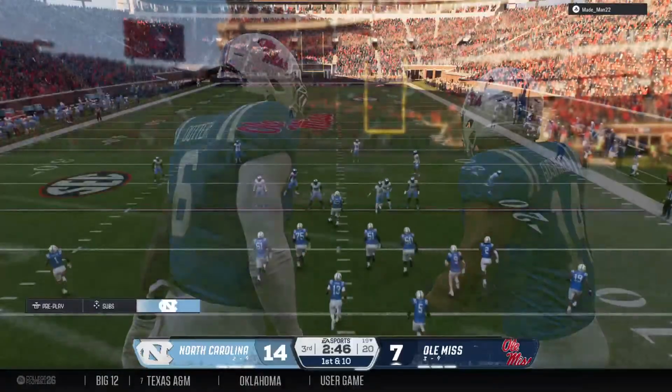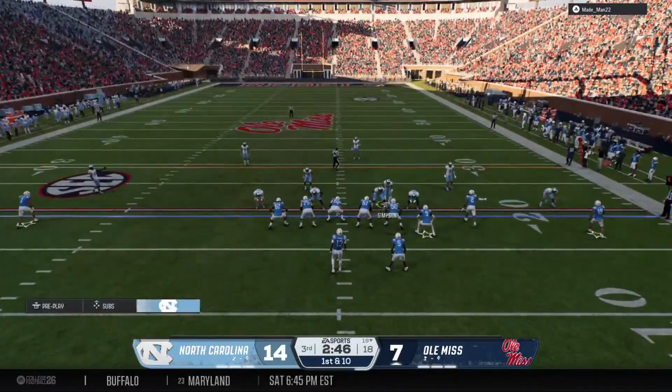So they start this drive inside their own 20, at the 19-yard line.